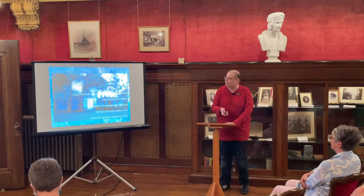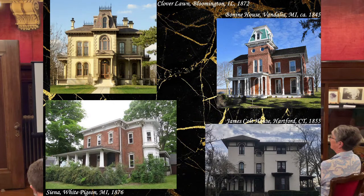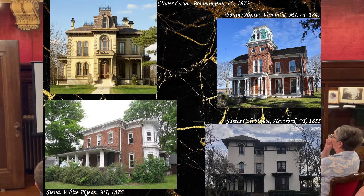Some interesting examples of the Italianate style include Clover Lawn in Bloomington, Illinois from 1872, the Bonine House in Vandalia, Michigan, circa 1845, one of my favorite local examples. Sienna in White Pigeon, Michigan, from 1876, that was my first house. And the James Cole House of Hartford, Connecticut from 1855. And one thing that stands out on all four of these examples, even though it may not be completely obvious, is the tower. The tower, the tower, the tower.